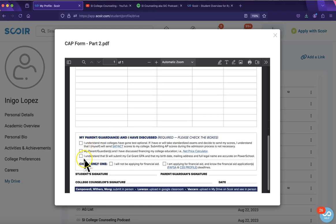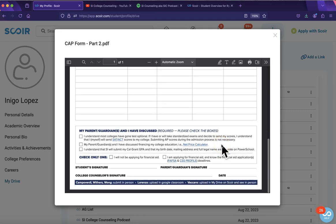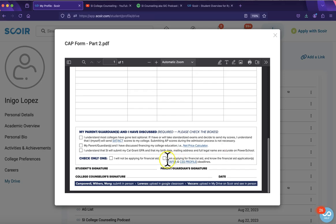Then your parents need to check off these boxes because you and your parents and guardians should have had a conversation about you being responsible for submitting your test scores here. And then the parents are aware of the cost of a school and their net price by doing the net price calculator. And then you do understand that SI will be submitting the GPA, and that it's your responsibility to have all the accurate information. That's including any outside grades submitted to the school and your college counselor.